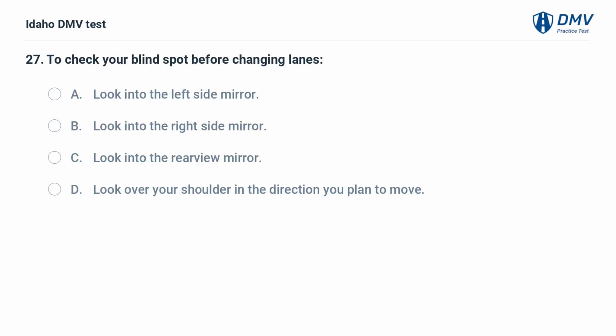To check your blind spot before changing lanes, A. Look into the left side mirror. B. Look into the right side mirror. C. Look into the rearview mirror. D. Look over your shoulder in the direction you plan to move.